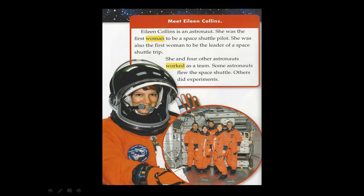Meet Eileen Collins. Eileen Collins is an astronaut. She was the first woman to be a space shuttle pilot. She was also the first woman to be the leader of a space shuttle trip.